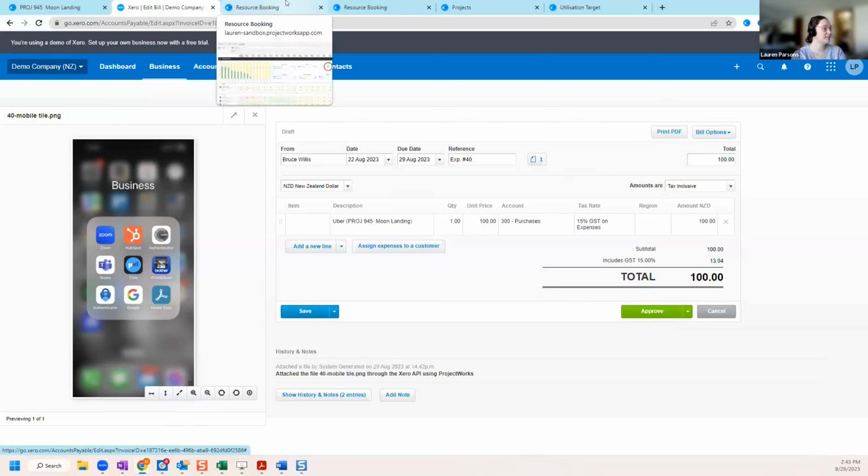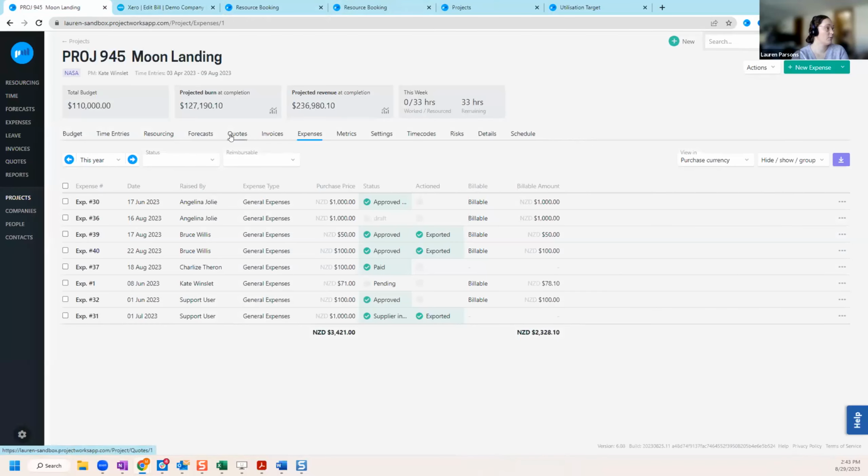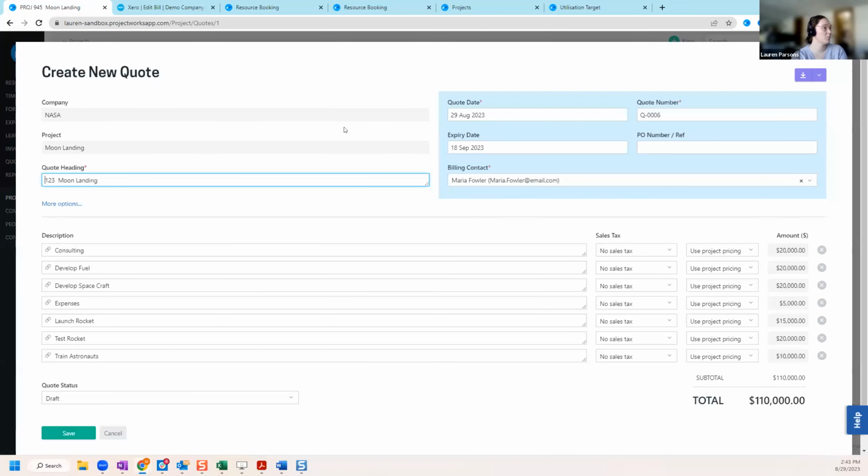And quoting. Yeah, so we had a question to say, could it do proposals? So that's what we call a quote in Projectworks. So yeah, I thought you could show that too. Yeah, definitely. Let's jump back into Projectworks. And if we want to create a quote, we can go to the quotes tab within a project. Already have one here, but I can create a new one, new quote.